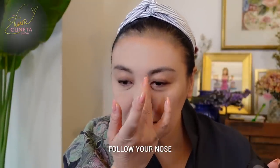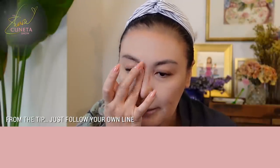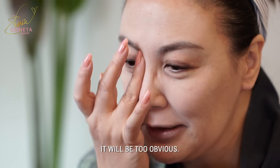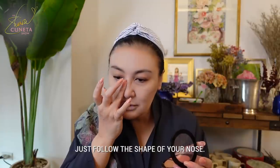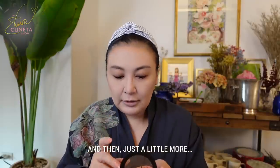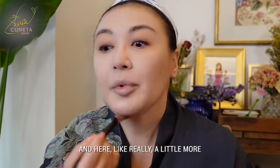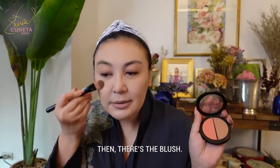Follow your nose from the dulo of your... Just follow your own line. Yan. Hindi yung nandito ang linya mo, pinipilit mong ipasok dito. Huwag halatang-halata. Huwag mo rin lalaparan. You follow the shape of your nose. It's really just to define because the powder covers it. And then, just a little more. And here talaga, a little more. Kung pwede lang, itape ko na po ito dito para makita nila, uy, may contour. Ayan. Tapos ito, and then there's the blush. The blush goes there. There.